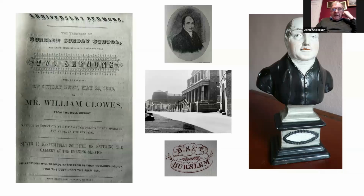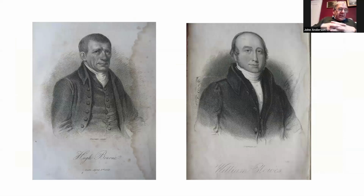If we can move on again to the next slide. In 1833, John Freeman of London was engaged by the Primitive Methodist Conference to engrave portraits of the travelling preachers for the magazine, etc. And he carried on doing this until 1854. His portrait on the left of Hugh Bourne was first published in the Primitive Methodist Magazine in 1835, and that of Clowes on the right in 1839. And these are the portraits which are most commonly used on all subsequent Primitive Methodist commemorative pottery.